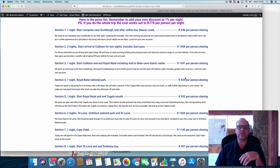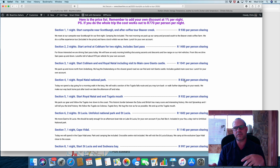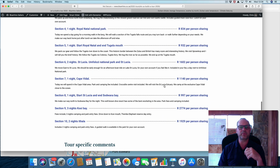So the price that you see on the right hand side is the section's price. It's not per night, it is the price for that section. So if you asked for 700 Rand a night, you're happy to pay that. There's 1,400 Rand for the 2 nights, which makes it 700 per person. Also, don't forget you get a discount. For every night that you spend on the tour, I give you 1% discount. So if you do 10 nights, you get 10% discount on the whole tour. And that is how the prices will be calculated.